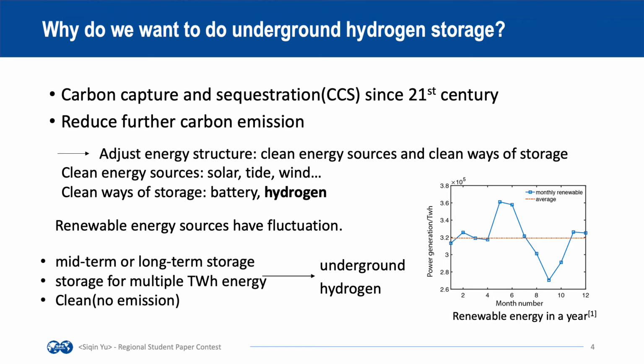But one issue of renewable energy sources is that they fluctuate over a year. As shown here, there's a valley in the winter and there's a peak in the summer. So we need to figure out a way to store energy to compensate for the shortage in winter. Given that we want storage to be emission-free, we choose hydrogen since it is emission-free. For the reason that we want a midterm and long-term storage for multiple terawatt-hours, we choose underground. Overall, that's the reason we want to do underground hydrogen storage.